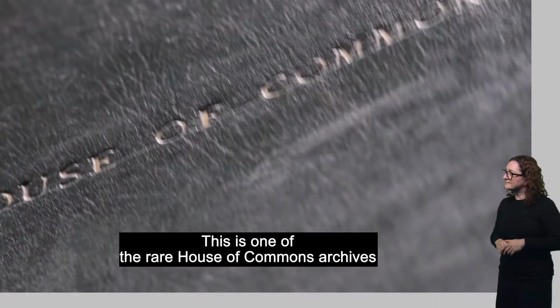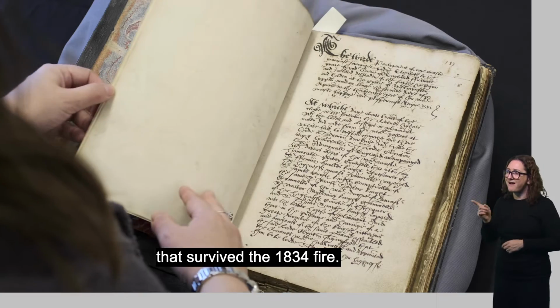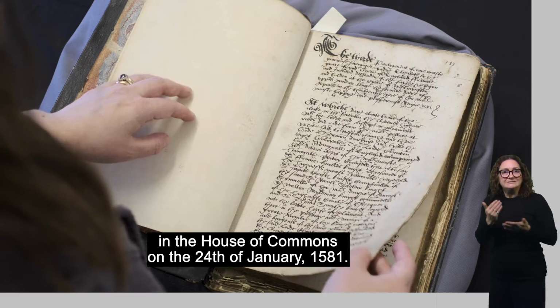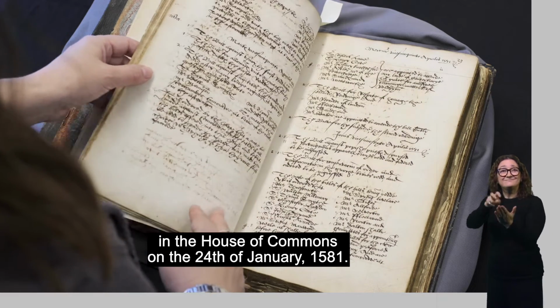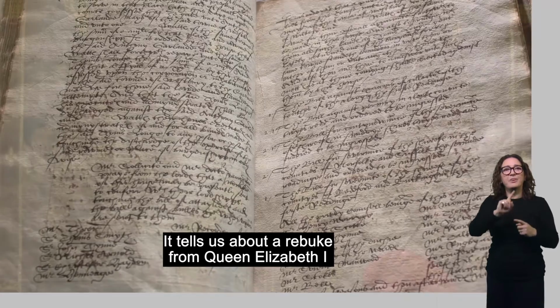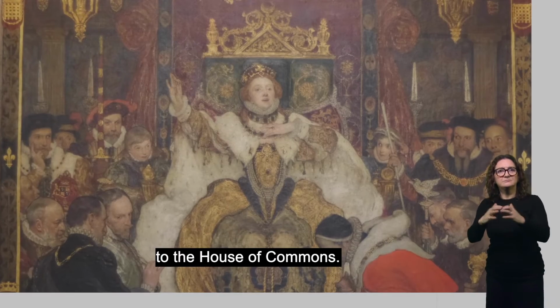This is one of the rare House of Commons archives that survived the 1834 fire. This is a record of the proceedings in the House of Commons on the 24th of January, 1581. It tells us about a rebuke from Queen Elizabeth I to the House of Commons.